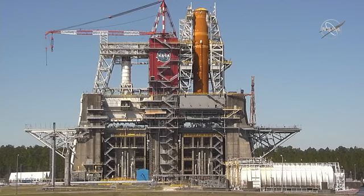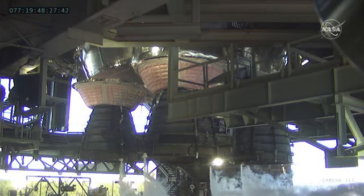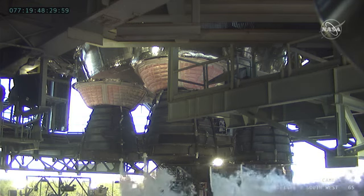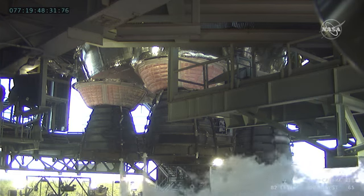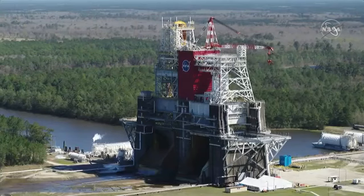And what's important about all of this is that this timeline that we're going through here will help inform the operations that will take place down at Kennedy Space Center, where not only do they have these things to worry about, but then they've also got to do the things where they're getting people on board and taking care of all the other extraneous things that they have to do down there.